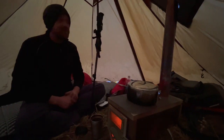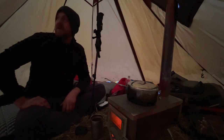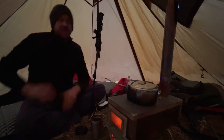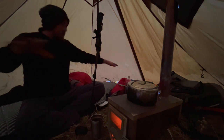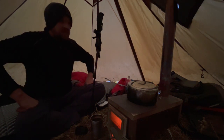Sun is finally up. Thank goodness. Just a minute ago, I looked, it was 12 degrees Fahrenheit, which was negative 10.7 Celsius. And that's cold. The entire tent was frozen on the outer edges, even though in here in the middle, it's nice and warm with the stove. But man, it got cold.